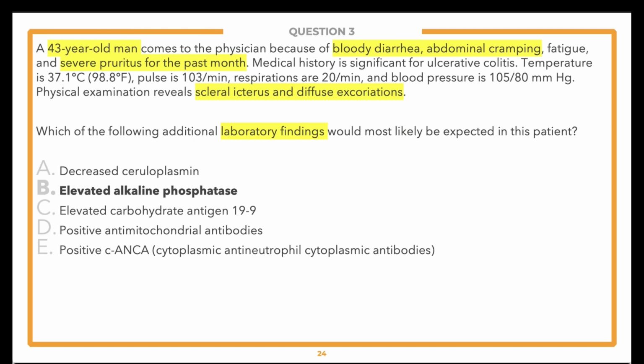And decreased ceruloplasmin, that's one of the classic questions that I love to ask, and that definitely has nothing to do with this one. It's Wilson's disease, right? It's that whole Kaiser-Fleischer rings and the classic cirrhosis with corneal deposits. That's the classic story they give you for Wilson's disease. Buildup of copper leads to reduced ceruloplasmin.